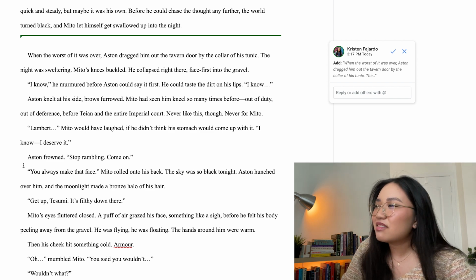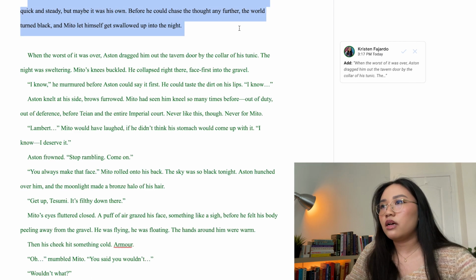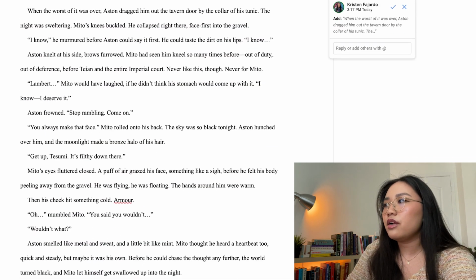Okay, do I like this? Mito's eyes fluttered closed. A puff of air grazed his face, something like a sigh, before he felt his body peeling away from the gravel. He was flying, he was floating. The hands around him were warm. Then his cheek hit something cold. Armor. "Oh," mumbled Mito, "you said you wouldn't." Wouldn't what? Let's finish off this paragraph.